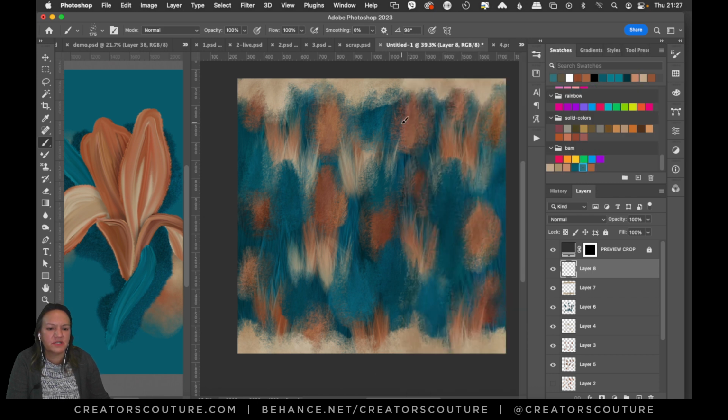Now, when you're going to apply one of my Creative Couture or Instagram layer styles over the top of something, I would definitely recommend painting the color in a solid color.